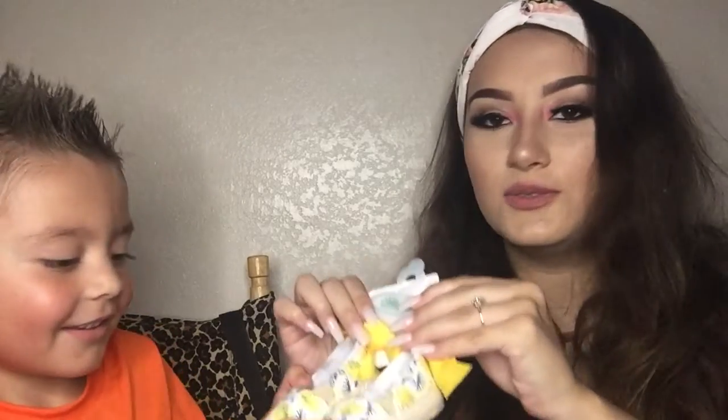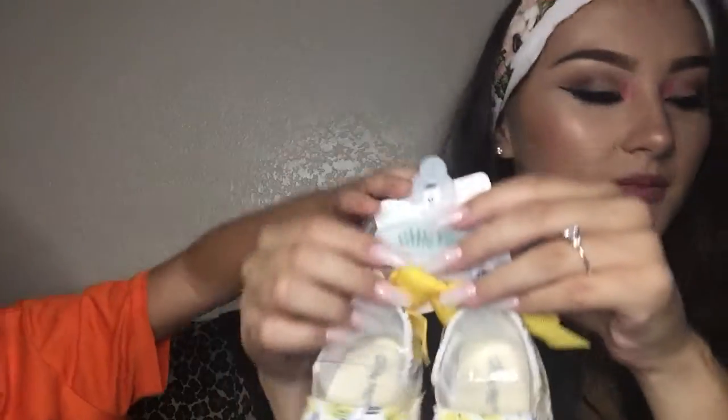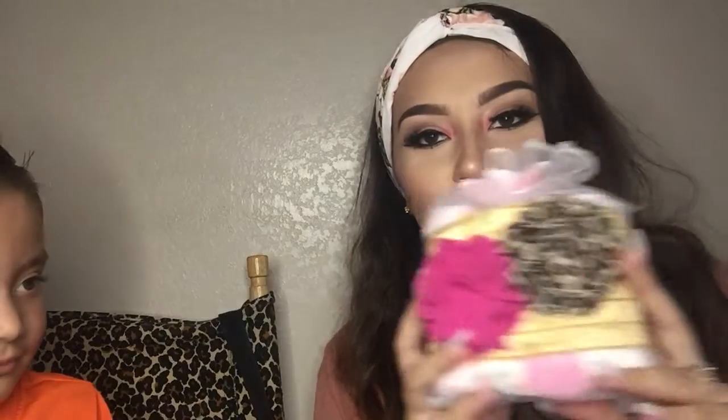And then we have some more shoes. Like this. Super cute. See, do they fit me? Oh my goodness, you're way too big. We got some towels and she put some little cute headbands around it. But let me see, do they fit me? Oh my goodness. No, they don't.